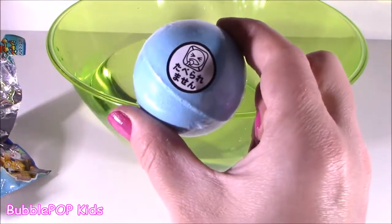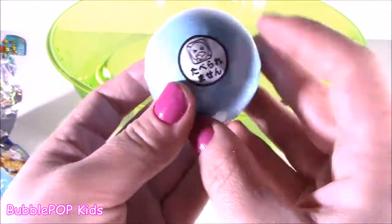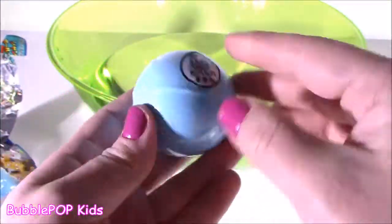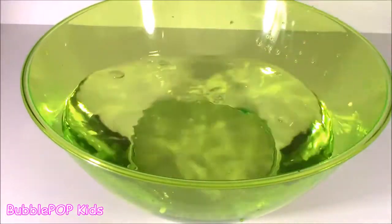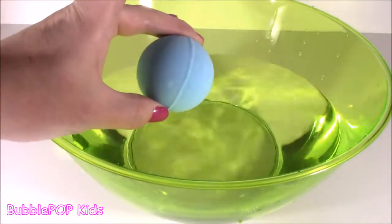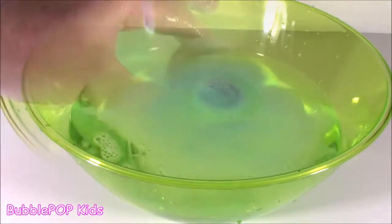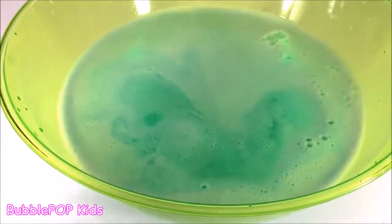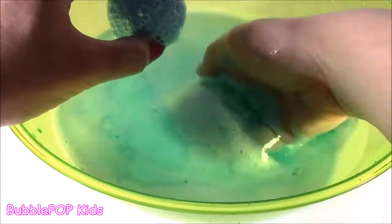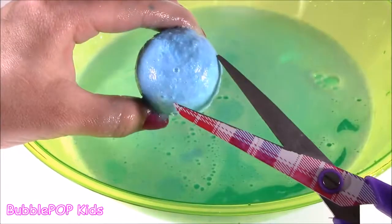And it definitely has a prize inside. I hear it. Let's get this baby out of here. I have my little green bowl here filled with some warm bath water. Smells so good. Let's drop it in. Let me check on this little bath ball. Oh, it smells so good. It smells like a blue snow cone. Delish. And the water's blue. I think it is ready. Let's start chipping away.